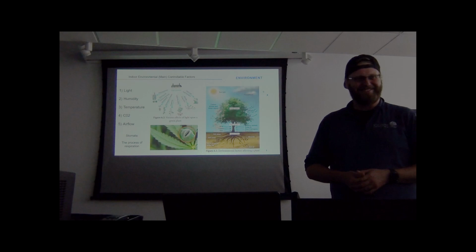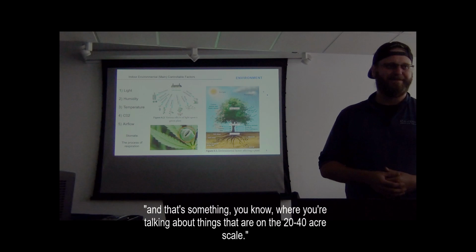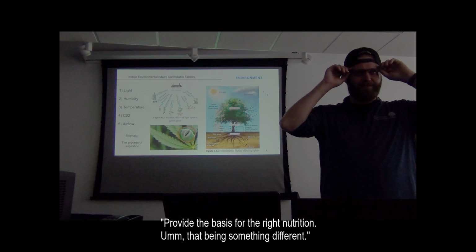The biggest challenge and the biggest success has always come, at least for me and the rows that I've worked on, from soil health. And that's something where, when you're talking about things at a 20 or 40 acre scale, it's a different approach, because now you're working with the seasons, the timing, you're working with soil biology in a very different way than you can in a greenhouse. But you're still working with the same life cycle, the seasonal enzymatic chain of the plant, so that we can provide the basis for the right nutrition.